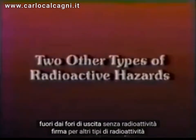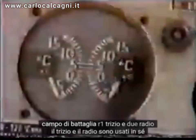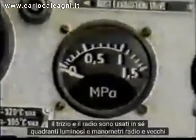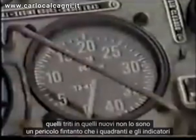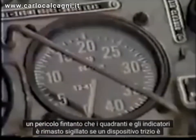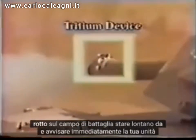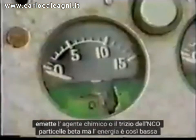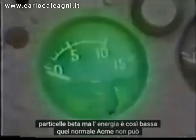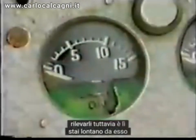Two other types of radioactive hazards you may encounter on the battlefield are: 1. Tritium, and 2. Radium. Tritium and radium are used in self-luminous dials and gauges. Radium in old ones, tritium in new ones. Tritium is not a hazard as long as the dials and gauges remain sealed. If a tritium device is broken on the battlefield, stay away from it and immediately notify your unit chemical officer or NCO. Tritium emits beta particles, but the energy is so low that normal radiac meters cannot detect them. Nevertheless, it is there. Stay away from it.